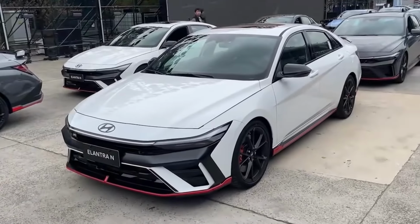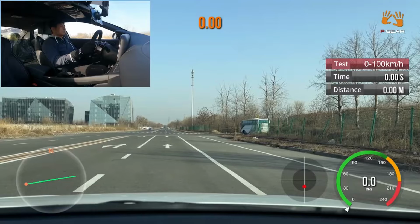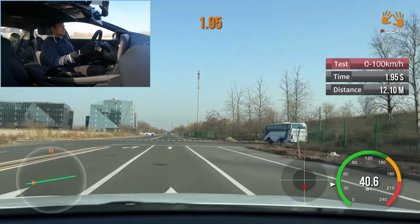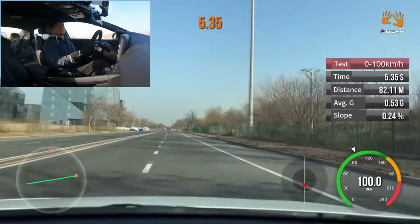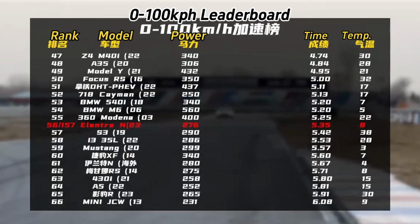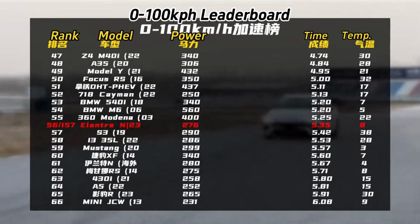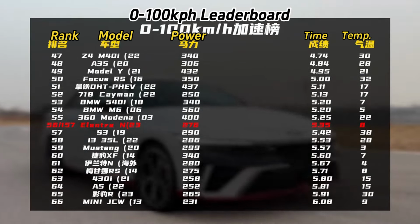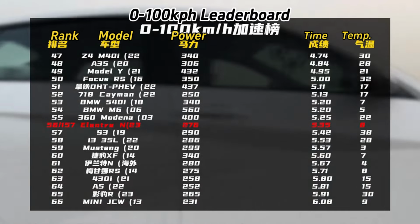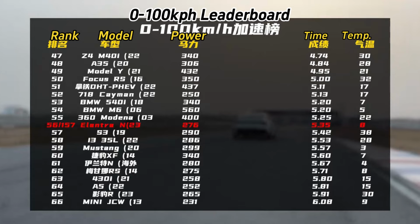Let's first test the straight line acceleration. The straight-line acceleration performance of the Chinese version of the Elantra N actually achieved 5.35 seconds, making it the fastest front-wheel drive car I've driven among all factory cars. I remember there was a theory that the limit of 0 to 100 acceleration for factory front-wheel drive cars is 5.7 seconds. Then the Elantra N is simply a magical car that breaks physics.